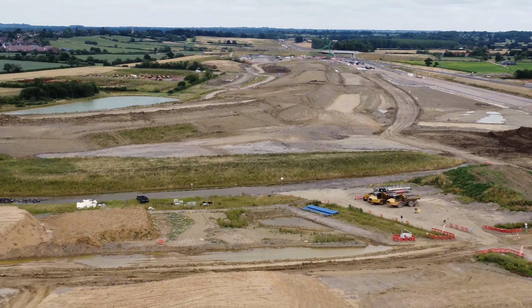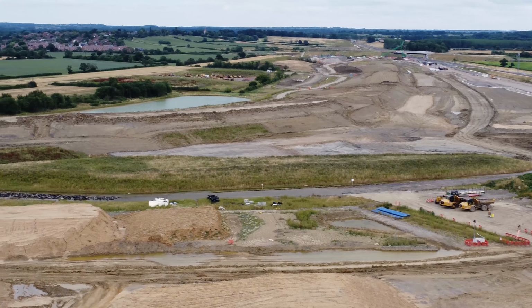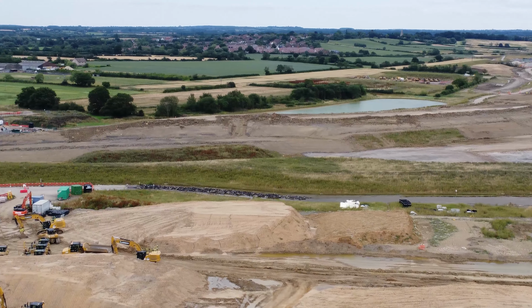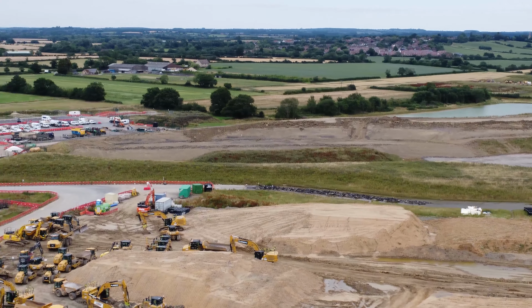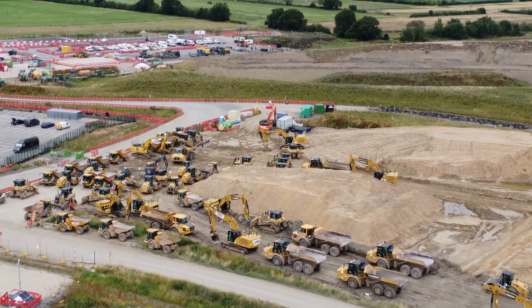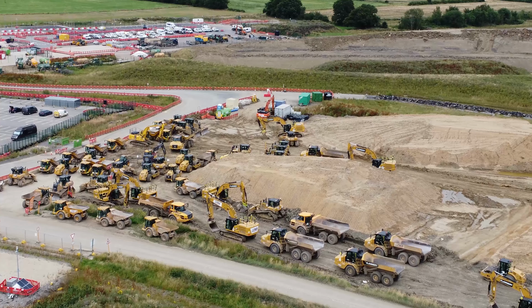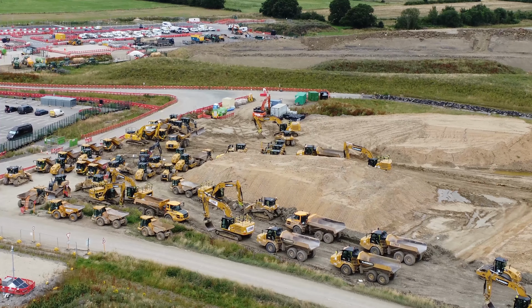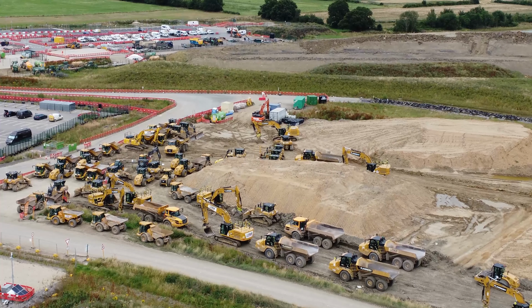Follows it down. The HS2 maintenance depot is going to be built on land in this direction. There under the East West Rail line. The maintenance depot is going to be up here behind Steeple Claydon.